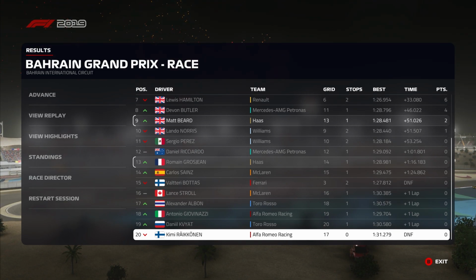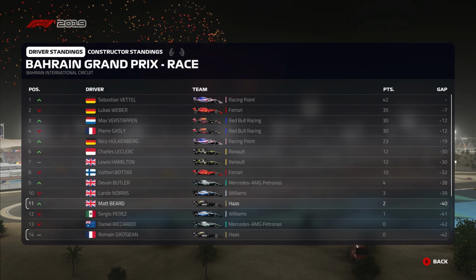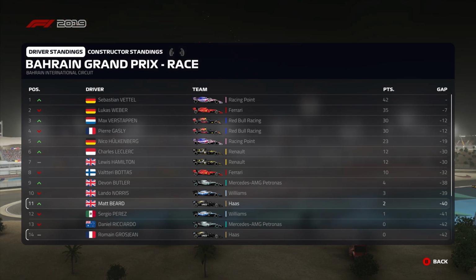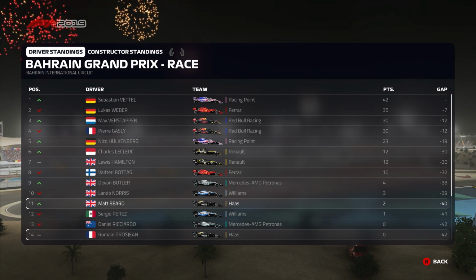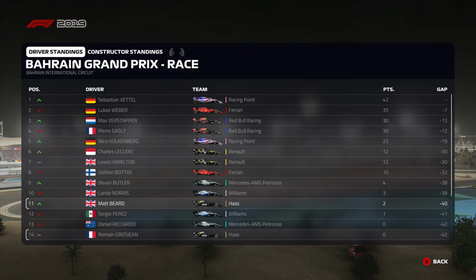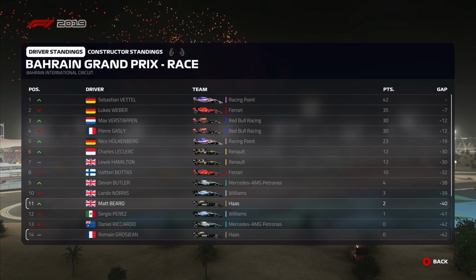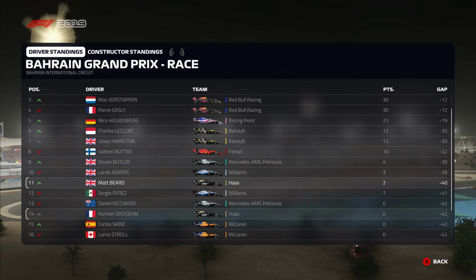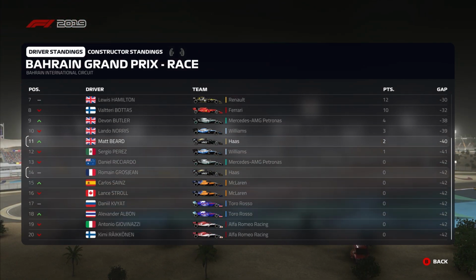And having a look at the Drivers' World Championship, like I said, it is Sebastian Vettel who reclaims the lead at the top step there. Ahead of Lucas Weber, 2 Germans at the top there. All 3 Germans inside the top 5 there, with the Red Bulls joining them as well there. Sebastian Vettel jumps Weber, Max Verstappen jumps Gasly, Hulkenberg, Leclerc, and Hamilton all jump past Valtteri Bottas there, with Devon Butler jumping Lando Norris, and we move ourselves clear of Sergio Perez and Daniel Ricciardo at the end of the day. There was still my teammate Romain Grosjean, both McLarens, both Toro Rossos, and both of the Alfa Romeos yet to score. Kimi Raikkonen yet to even finish so far in this season. Not really a day, or not obviously the start of the season for him to remember in the end there.